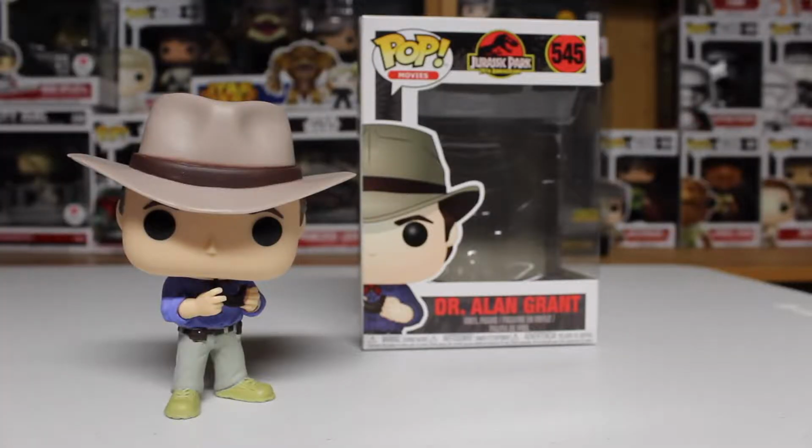As I mentioned, when I was in Maryland, I picked up some Jurassic Park pops, so the first pick that I made for my 3 for $27 was the one and only Dr. Alan Grant from Jurassic Park, played by Sam Neill. This figure just looks fantastic.